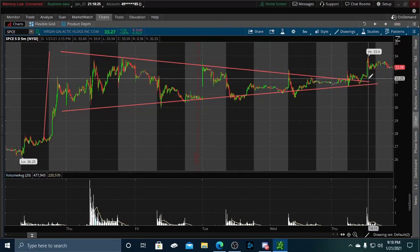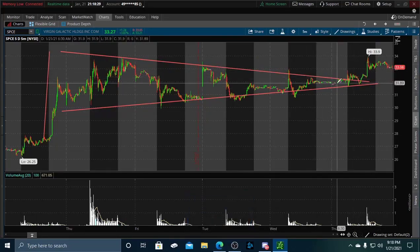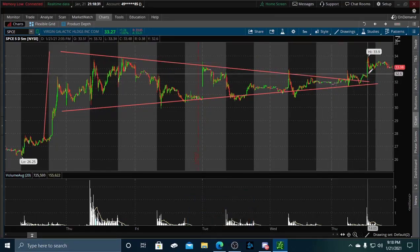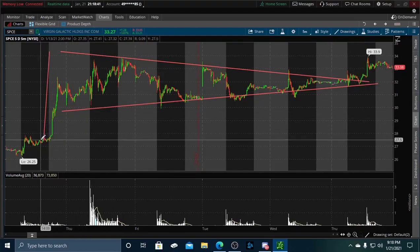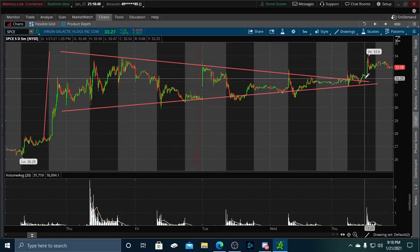But then around 2 o'clock, since I have the Virgin Galactic Twitter linked to my phone, I got the news release that they were gonna do a test flight today on their launch ship, right? So now just because I already know that there's a technical pattern over here, and I get bullish confirmation news right before market close, I decided to get in earlier, right?